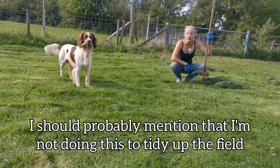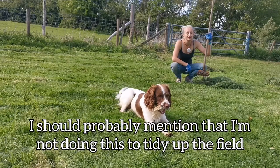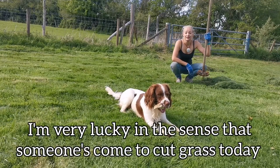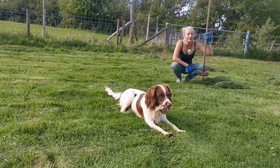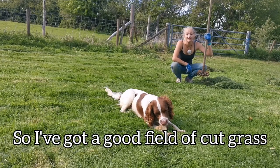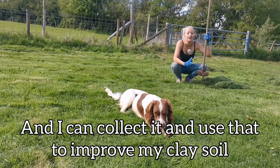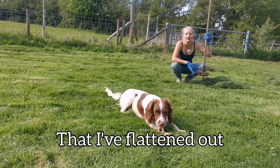I should probably mention that I'm not doing this to tidy up the field. I'm very lucky in the sense that somebody's come to cut the grass today, and it's a nice dry day. I've got a good field to cut grass, and I can collect it and use that to improve my clay soil that I've recently flattened out.